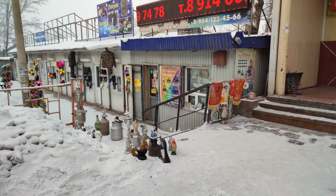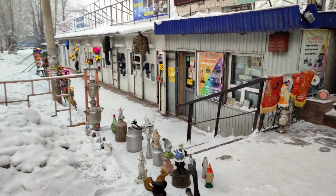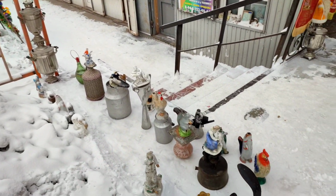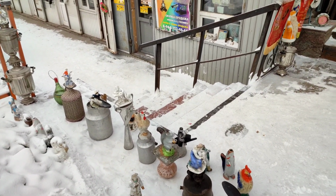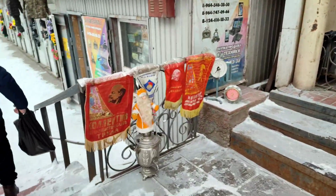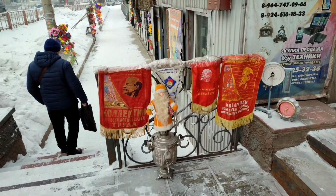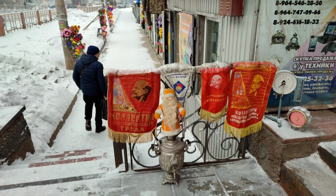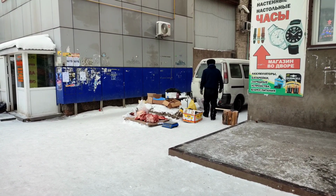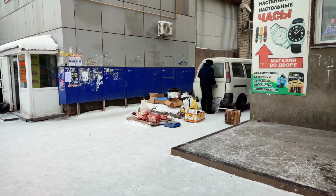Half the antiques appear to be out here on the street, including a number of samovars, porcelain figures, and Lenin memorabilia. And of course, with it being minus 30, you don't need to keep meat in the freezer, you can just set it on the street outside.